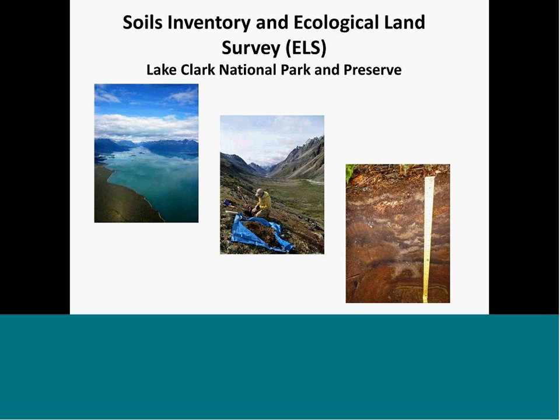We hired ABR, I'm just going to say ABR, to conduct a soils inventory for Lake Clark National Park. We started this project about 2 years ago. Aaron took it on and has been doing a bang-up job, and today he'll be giving us his findings and an overview of the report that they've generated and delivered to us.